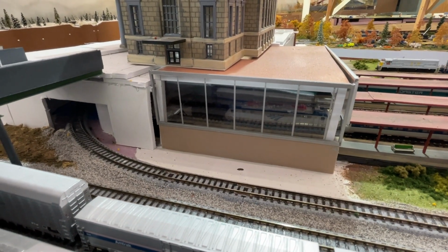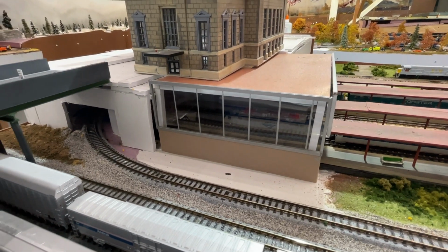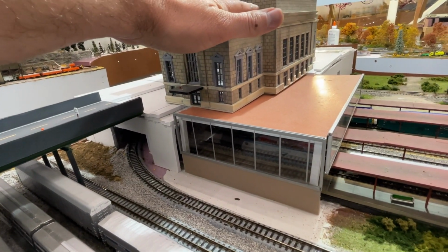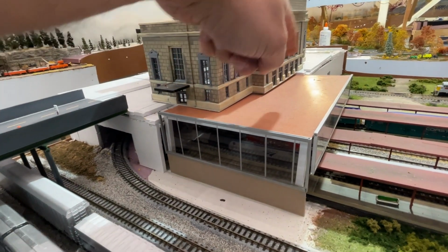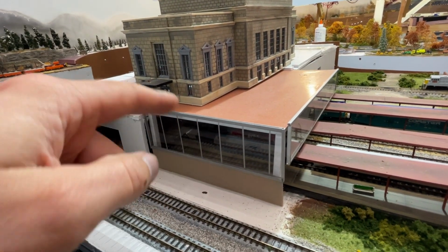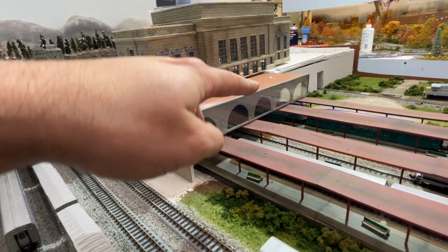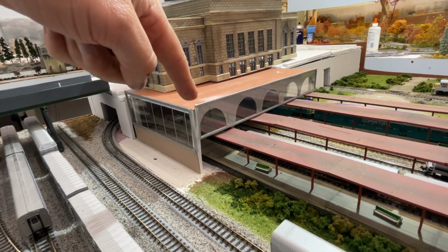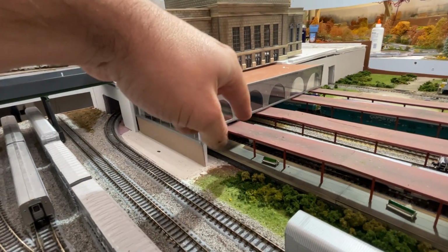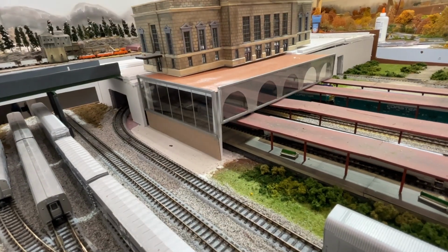I was playing around with some scrap styrene pieces and trying to see what I could do here at the station and kind of give you an idea of what I'm thinking. Obviously the main station sits up above here. This is going to be some kind of a courtyard type of deal where people can sit and wait for their trains or wait for their loved ones' trains to arrive. I was playing with some shapes as to how this might look. Right now this needs some sort of structure to hold it. It's just sitting on the end of the station platforms, which is not how that's going to go. And this all needs to be tied together, with columns and whatnot.